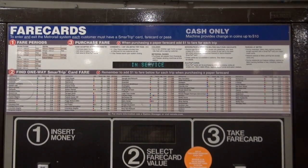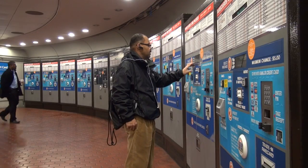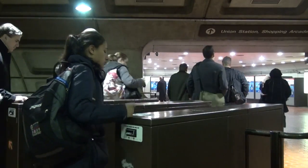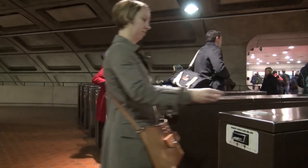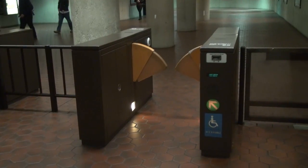Peak fares will be in effect until 9 p.m., and they vary depending on the length of your trip. We strongly encourage you to purchase your fare cards before Inauguration Day. If using a paper fare card, insert the card as shown and remove it from the top of the fare gate to open. If using a SmartTrip card or commemorative inauguration card, simply tap it on the target. All stations include wider wheelchair-accessible gates. And remember, keep all fare cards with you throughout your journey. You're going to need them again to exit the station.